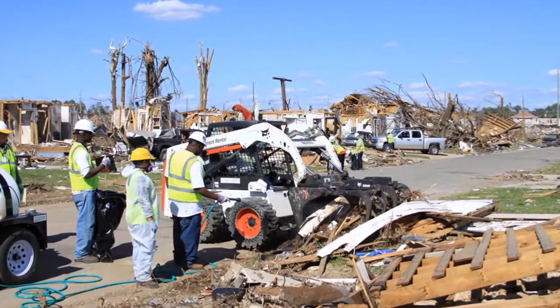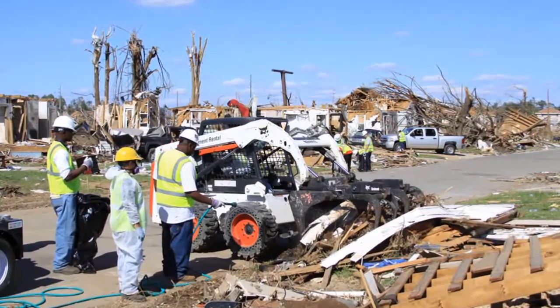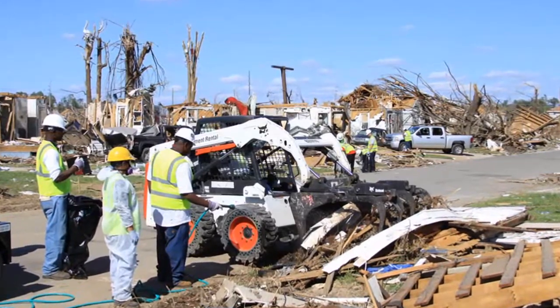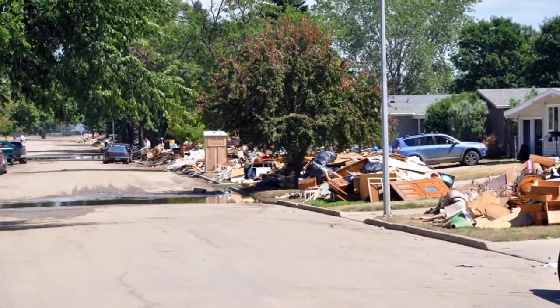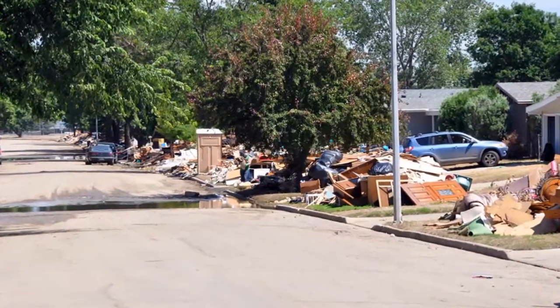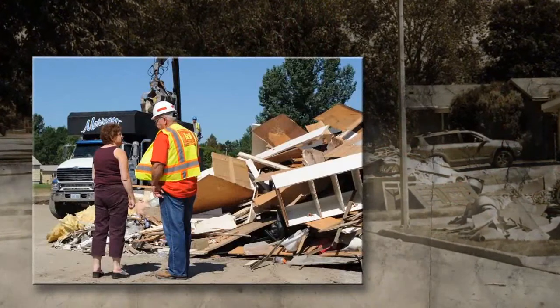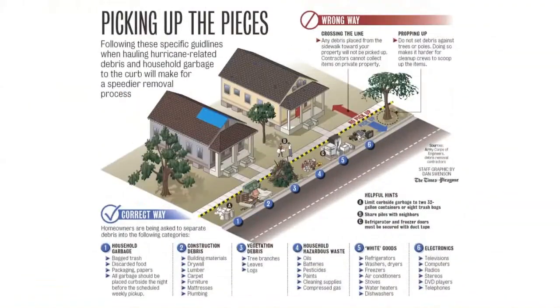Segregating debris into the various waste streams as early as possible is vitally important to the debris mission. Segregating the debris at curbside is normally the most efficient and effective process. It's important to get this message out to the public early and often. This visual displays how to best separate and segregate typical disaster debris materials.